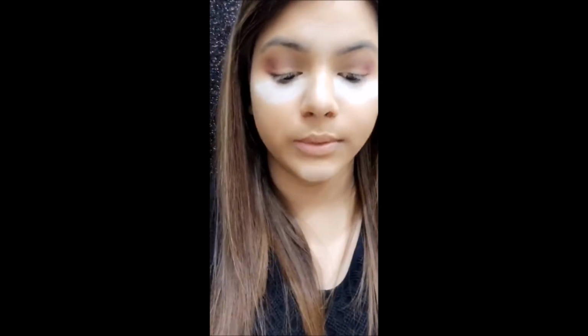Just make sure it blends with the transition shade. Try blending it out in circular motions and take more product if you feel like taking some more. Now that the maroon shade is blended out, I'm going to move on to the main shade for the inner corner and the lid.